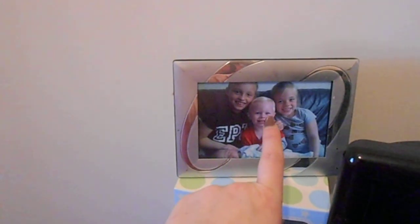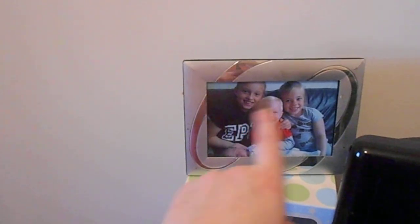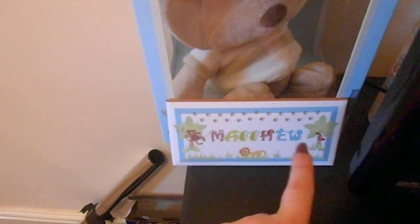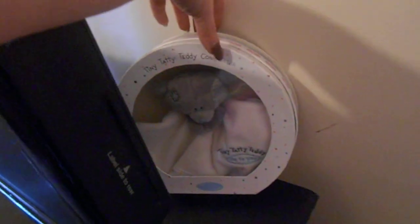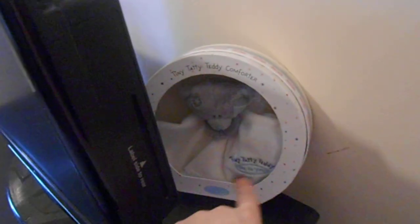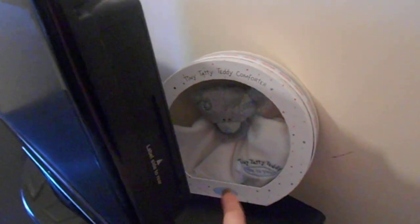Here is a picture of James, Matthew as a baby, and my two nieces. This was a teddy that was bought for Matthew when he was first born, and a Matthew name plaque that he got for first Christmas. And if you just go to the back here, that is a Tatty Teddy comforter that I got for my baby shower with James. And in the bottom of there, they've got James and Matthew's wristbands from when they were born, and just a TV that really goes on.